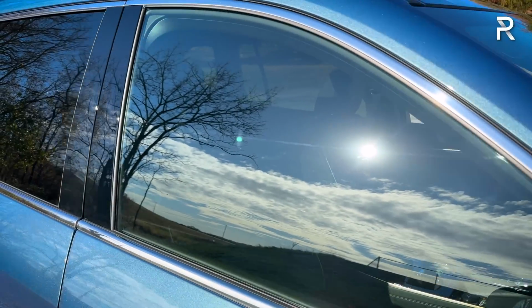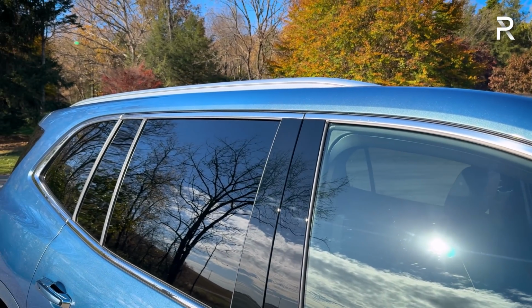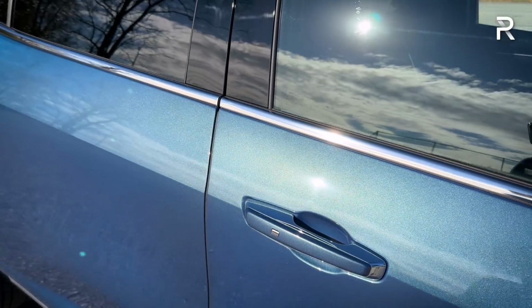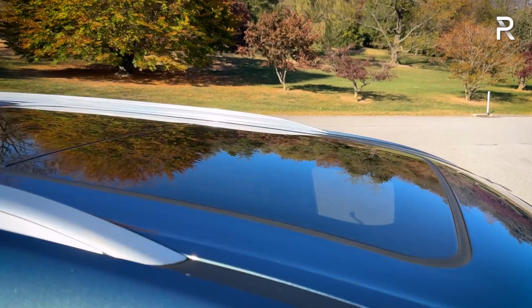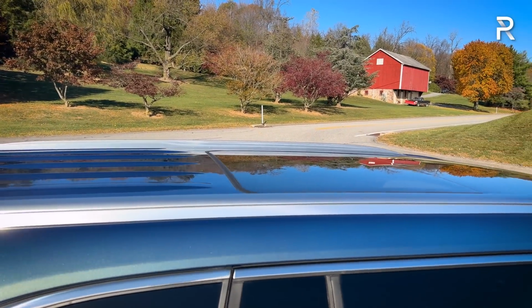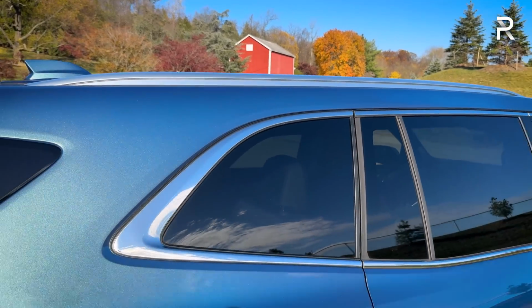You have chrome, lots of chrome along the side and on the roof, for those roof rails, that goes with the whole luxury Avenir theme. There's even chrome along the door handle trim. And then you can see that panoramic sunroof is going to be standard on the Avenir. That is part of a $1,500 a la carte option that you're going to find on the other trims. So that's, again, another reason to go for the Avenir.